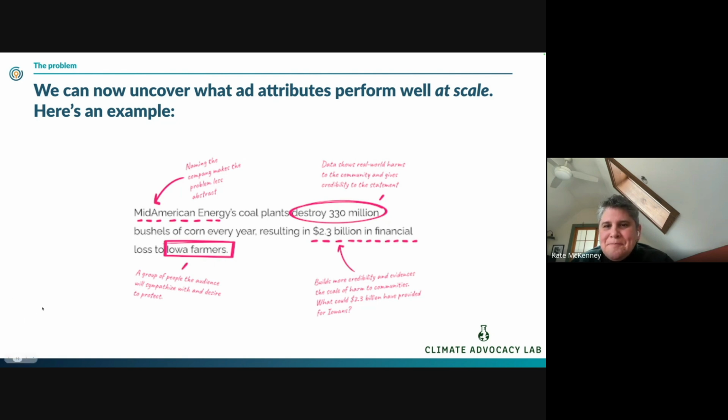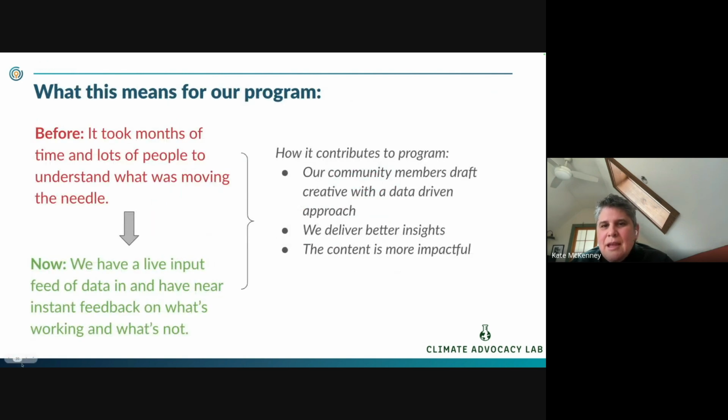You can go to the next one. And really, it's just been a time saver for us. We were sort of paralyzed by the amount of time it was taking to human code. And now we have this sort of live feed of content that we can really dig into.